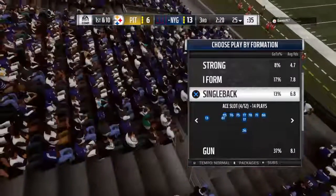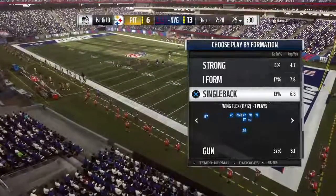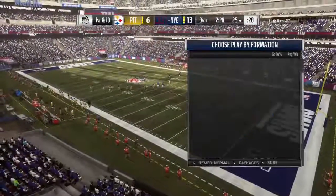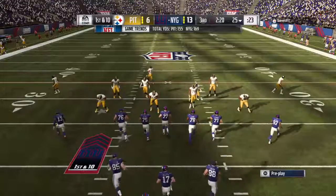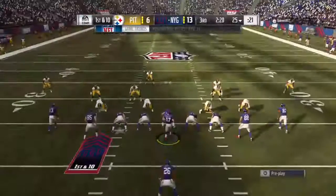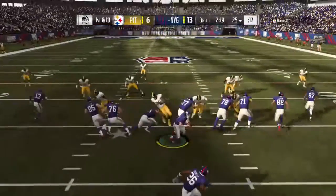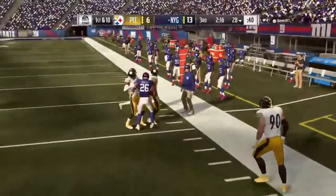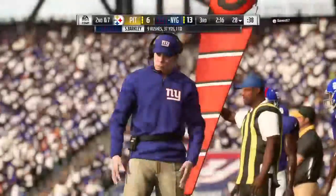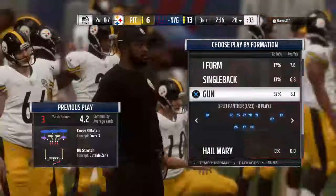Here's the Giants offense now getting set to start the 3rd quarter. They'll try and get this run game going. This is Barkley. And he'll get this up past the 25 before he's out of bounds. Give him 3 on first down. It'll set up a 2nd and 7.